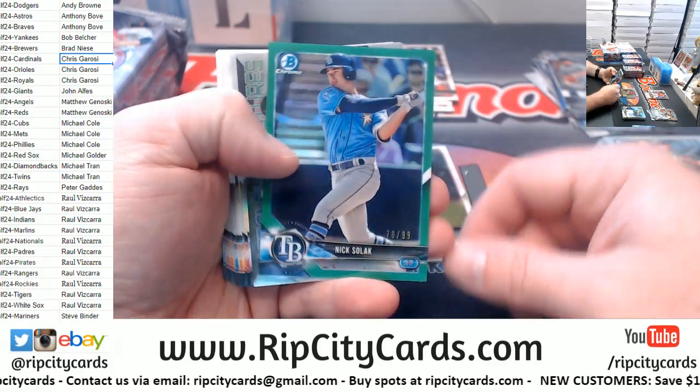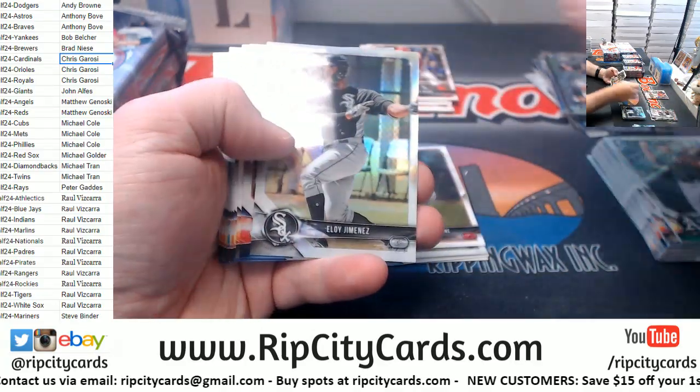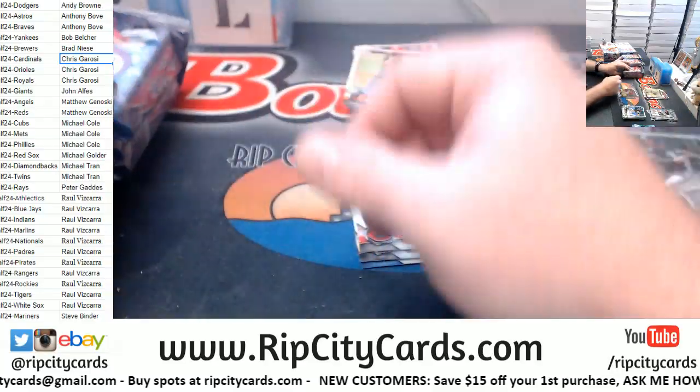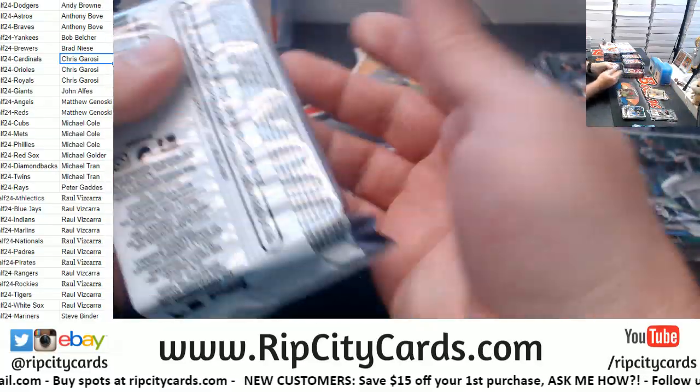Greg Solak to 99 refractor for the Rays. Eloy and Delgado in refractor style.